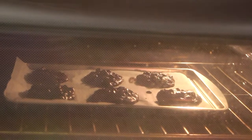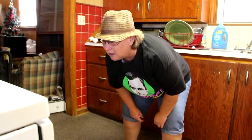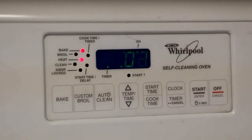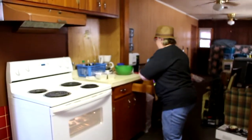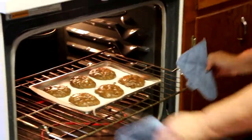Oh, they look so good. Oh, a minute, 2, 1. Okay, 59 seconds. Oh dear Lord, I can't wait that long. Oh, they smell so good. Let's let the neighbors smell them. I'm so excited. Oh my goodness. Oh my gosh. They look exactly like the ones from Torrance Bakery.